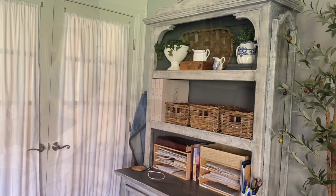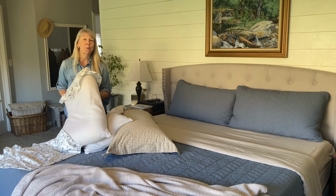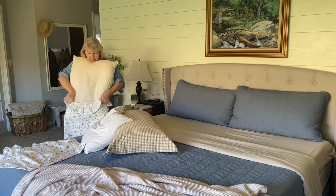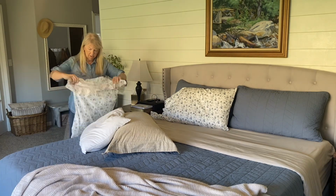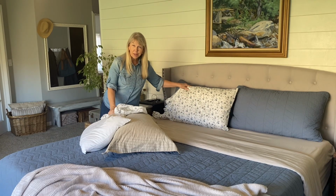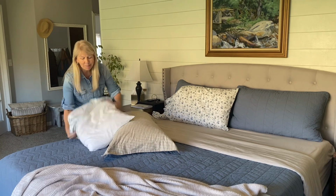Okay, now we get to put the bed together. My inspiration piece did not work out, but it did its job. It inspired me, and I knew I wanted to bring blue into this room. One of the issues we have is that my husband's pillow is larger than mine. It is quite full. Mine's kind of squishy and smaller, so it doesn't make for an even bed.